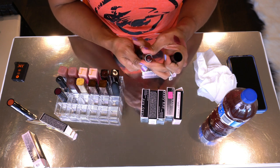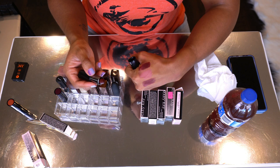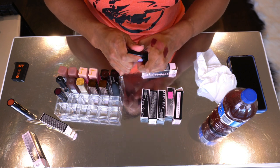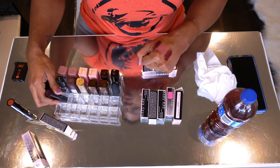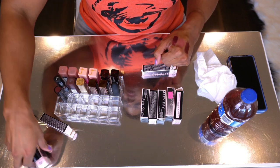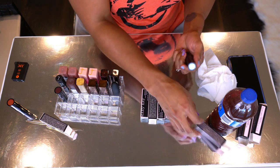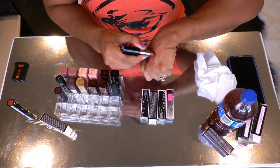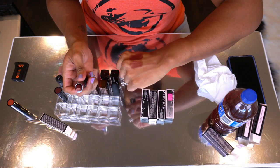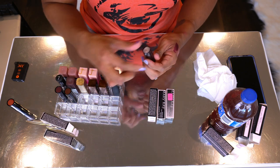This is Rich Fig. Actually, I'm gonna get rid of this one, Merlot. It didn't swatch as nice, so we're gonna get rid of that one. Downtown Brown was one of my all-time favorites. It does have a little bit of a sheen to it, but it's such a gorgeous color. Then I have Royal Plum. I didn't say that already.